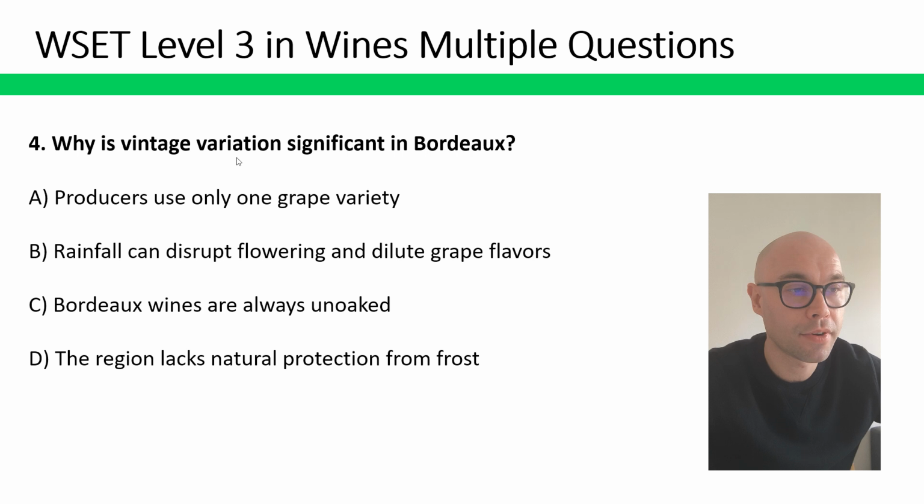Why is vintage variation significant in Bordeaux? Producers use only one grape variety; rainfall can disrupt flowering and dilute grape flavors; Bordeaux wines are always unoaked; the region lacks natural protection from frost. The correct answer is B, rainfall can disrupt flowering and dilute grape flavors.